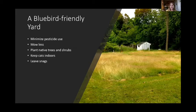Plant native trees and shrubs. The bluebirds are mostly feeding their young caterpillars and insects that they're finding on native plants. So the more native plants you have, the more caterpillars you'll have, and the more baby bird food you'll have.